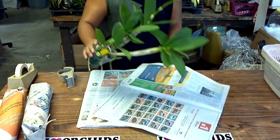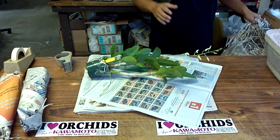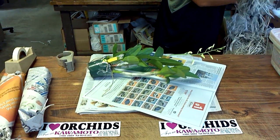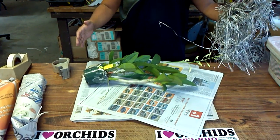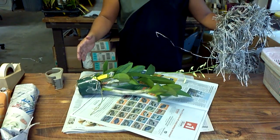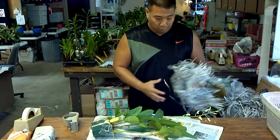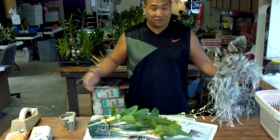This is your typical size order, between 2 and 3 plants. I mean, we have a lot of people who buy many plants from us, but this is a typical size order. As you notice, a lot of our plants are at least 2 feet long or longer, and they don't fit in priority mail boxes. That's why people wonder why we don't use priority mail. That's one of the main reasons, is because our plants are just too big. They don't fit.